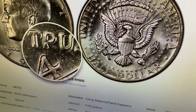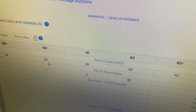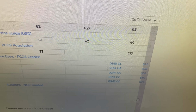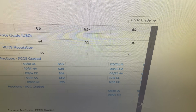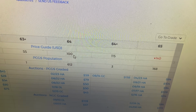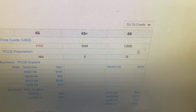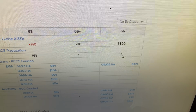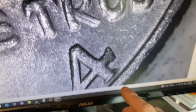But if you find the DDO on a 1974, even in a mint state, they're only like a $35 coin. Of course, they do move up in value. At a mint state 63 is 45, but not until they get a 64 do they fetch 3 digits. And of course, if you're really lucky, getting something at a mint state 66 where only 13 have been graded, they're over $1,000. So you're looking for the doubling.